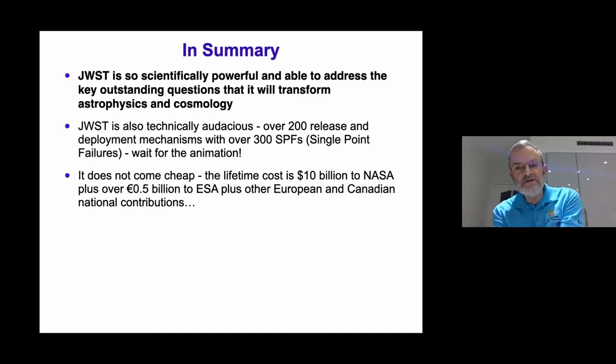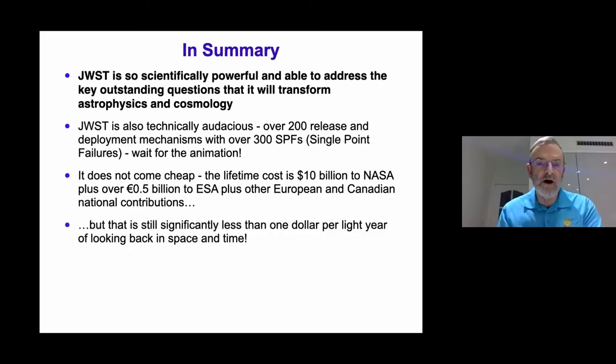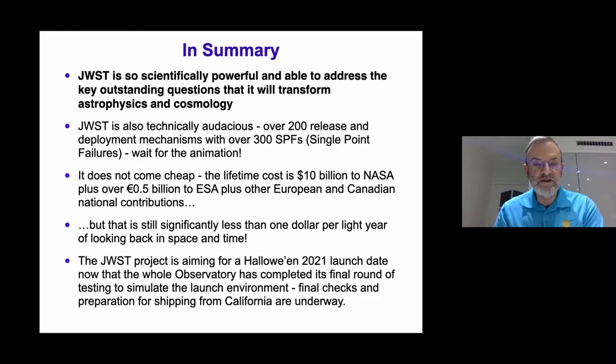And it doesn't come cheap, of course. By now, the lifetime cost, i.e. from the very beginning to decommissioning, is over $10 billion to NASA. There's over €500 million that come from ESA. There's also a number of significant independent European countries that have made their own contributions, including the UK Space Agency. And there's the Canadian national contribution. We're talking probably getting on for $12 billion, but I point out that is still significantly less than $1 per light year of looking back in space and time. And if you think about it that way, it may not seem so bad, but NASA lost control of the costs completely. And that's prejudiced other jobs.